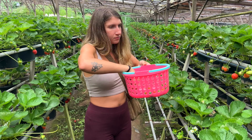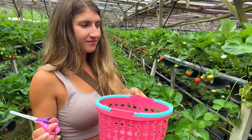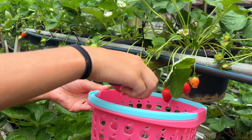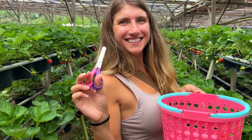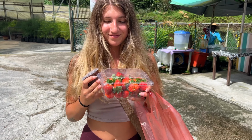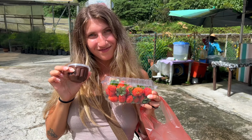So after lunch, we decided to go pick a few of our own. The strawberry plantation, we were picking our own strawberries. Like so. So we picked our own strawberries, and this is how many strawberries we got, and a jar of chocolate sauce for a little less than $5.